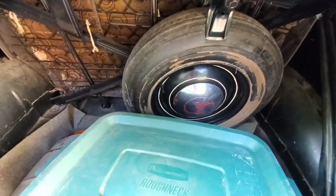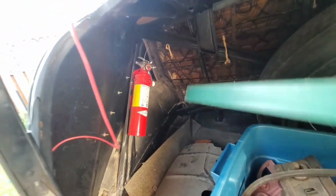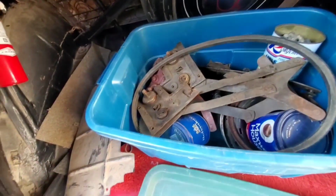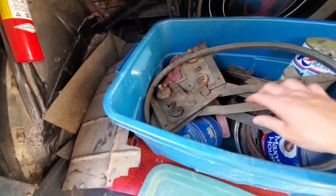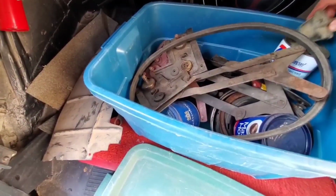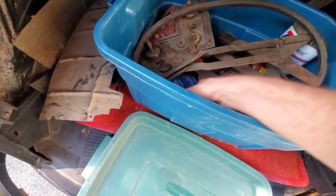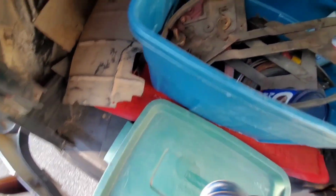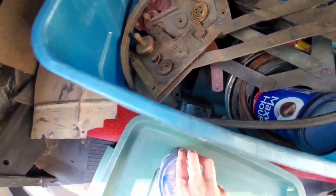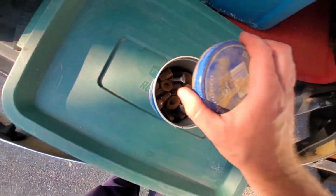I got a spare tire in the back, a fire extinguisher in case there's a fire, and in this box you have all replacement window cranks and regulators. You have replacement fuel cup. Hinges, belts, hubcaps, everything. Not to mention a can of bolts.